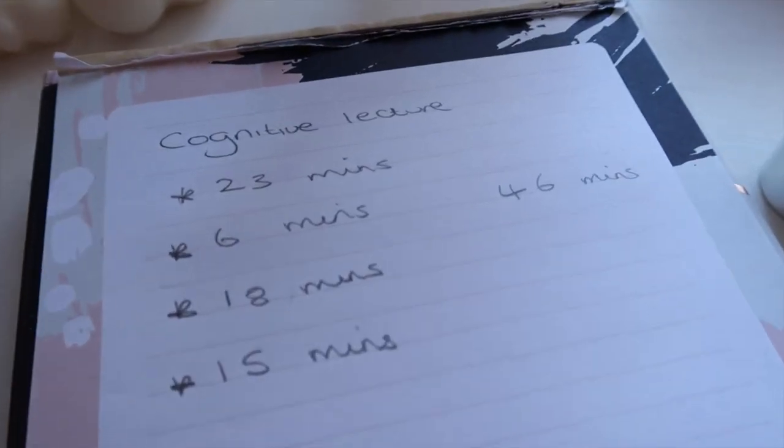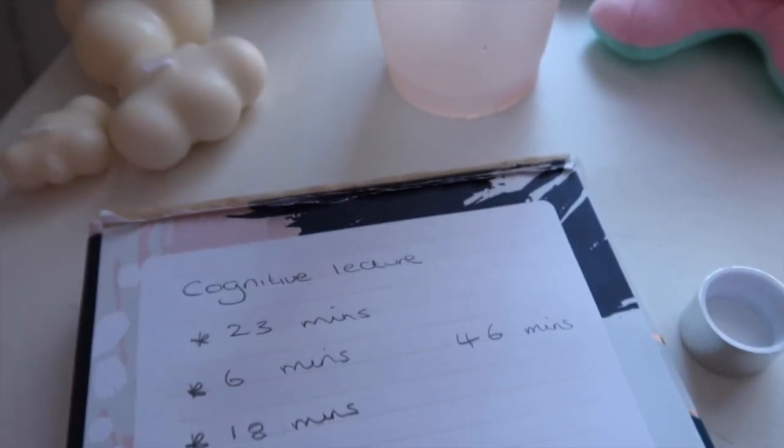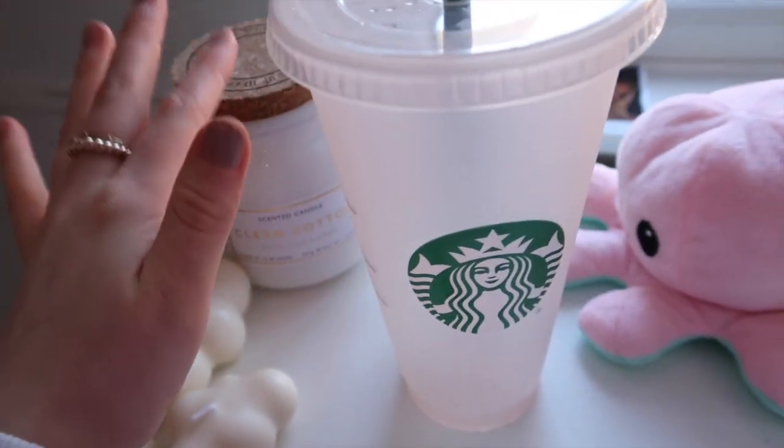So this is the next task I'm going to do. This lecture is split into these chunks. I like doing this so I can just tick it off as I go. My candles are out. I'm going to light this little candle.